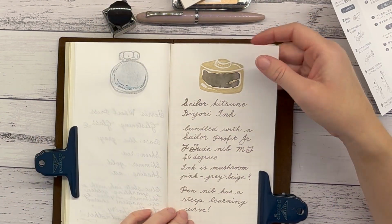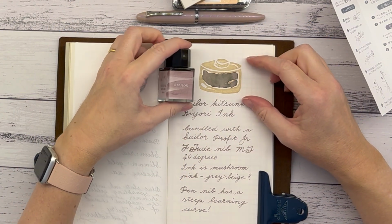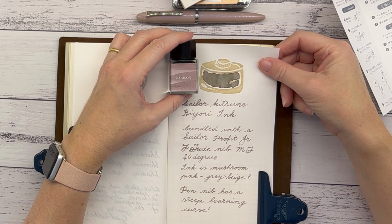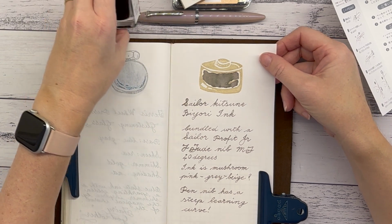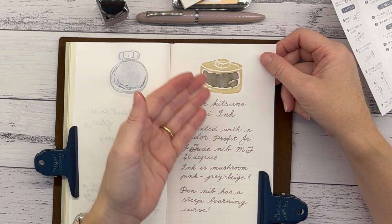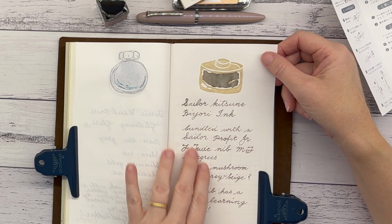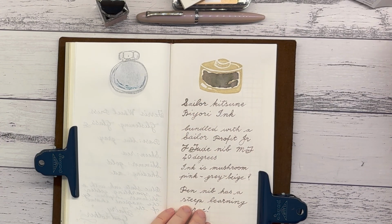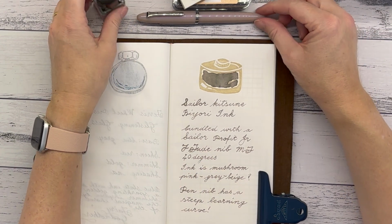Let me know what you think about the ink as well. Is it getting closer to what's on the bottle now? I don't know. I like it, don't get me wrong. I really like this kind of mushroomy, beigey, pinky ink. I think it'll be really nice. We're coming into autumn here, of course, so I think it'll be super nice for that. And it writes quite legibly as well.